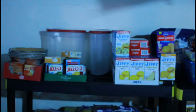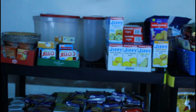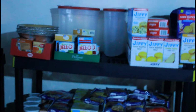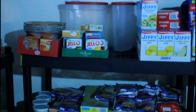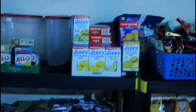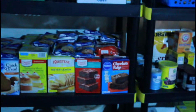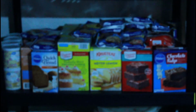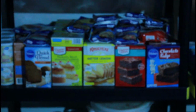So, on the next shelf, at the top, you see I have a couple of containers in the back that are empty. So I have to fill those up. I don't know what's going to go in those yet. And then I have lots of Jell-O and pudding there. I have lots of cornbread right there. And then on this shelf, I have lots of cake mix, muffin mix, brownie mix, like lots of it, y'all.